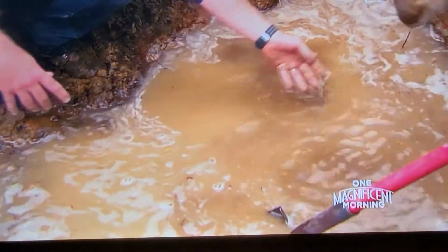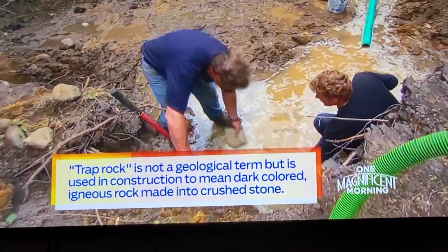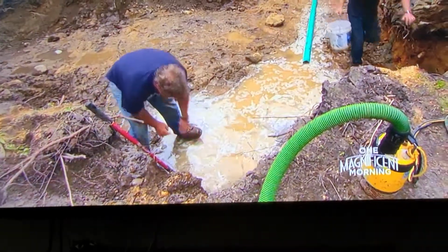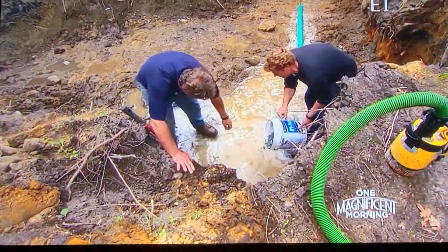All right. Once we get a bunch of those in, we'll put some of the trap rock in and then we'll set the pump. Now, if you grab that bucket of stone, we're going to use the rocks and the stone in the bucket to keep the pump from getting all filled up with dirt. So this is just a little base. Yep. Boy, right in the middle for me.